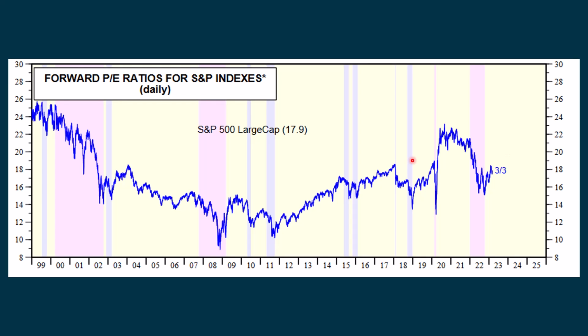Now, the market doesn't just use trailing 12 months. In fact, the stock market uses forward-looking PE ratios based on earnings projections and forecasts. And each day, this forward PE ratio is recalculated. Well, as of March 3rd, the current PE ratio is at 17.9. So we're not fairly priced. We're above the 15 level, but we're not all the way up to the 20 level.